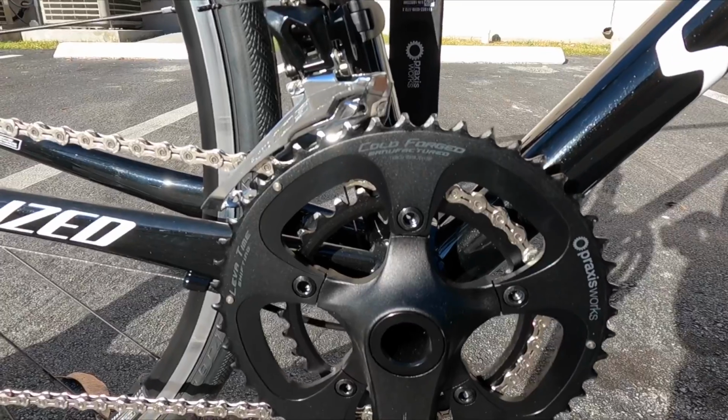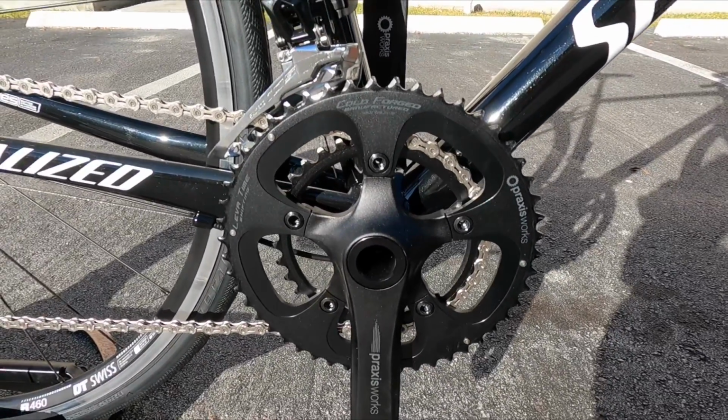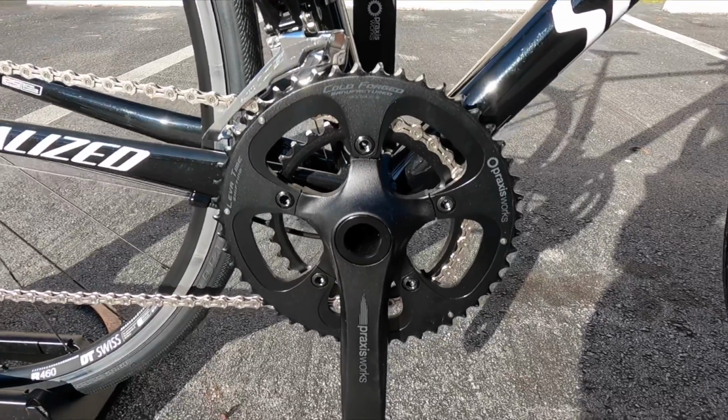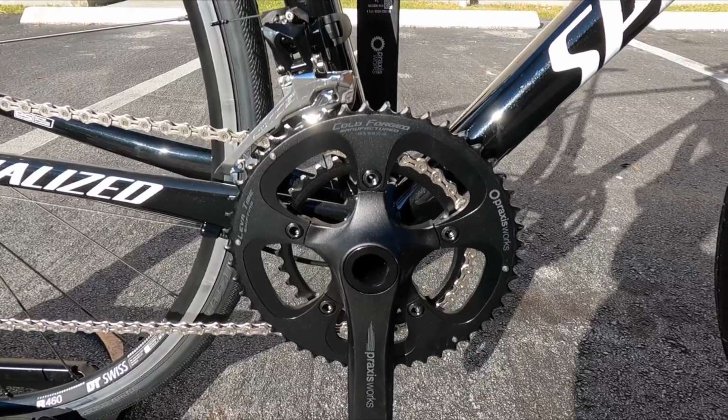Reason why, again, they want to maybe gear this more towards someone who's just starting off. It's going to give you the gear range that you can actually use if you are climbing or riding in more of a mountainous area. This will give you kind of a better kickstart for getting used to riding.